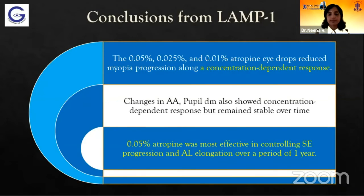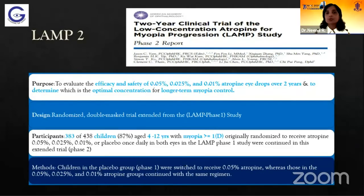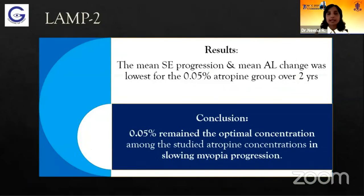of 1 year. They continued the study to the second year, and these results were again published as LAMP2 in 2020. And here, the various groups of concentrations of atropine were continued to the second year, and the placebo group was crossed over to the best group at the end of first year, which was 0.05%. And again, they found that the mean spherical equivalent progression and axial length change was lowest for the 0.05% atropine group. So they concluded that 0.05% remained this optimal concentration among the studied groups in slowing myopia progression.